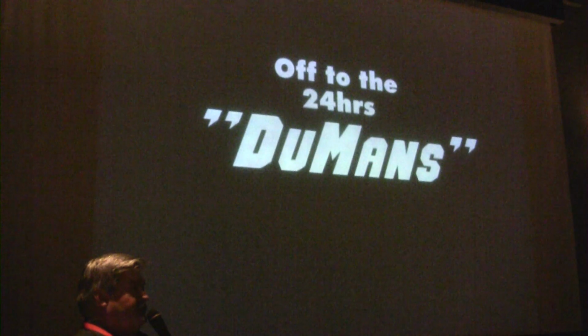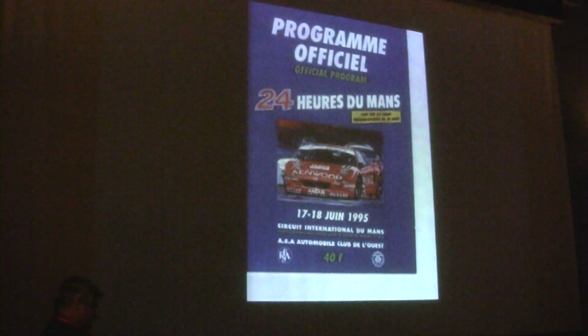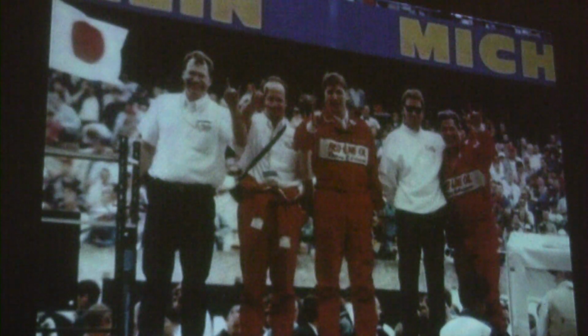Well, we tested, we got ready, and Rippy said, let's go to Le Mans. So we packed up all of our stuff, and we had no clue what we were getting into. We were going to the biggest racing event in the world. This is the biggest racing event in the world.